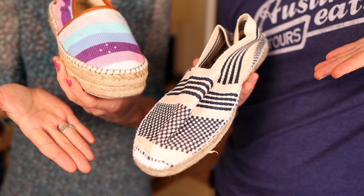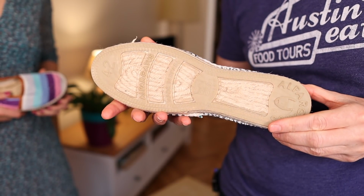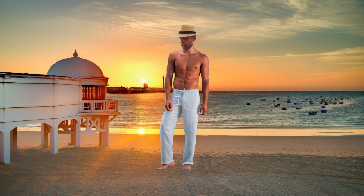So the tops of them are made of canvas or cotton, and the bases are made of esparto grass or rope. I mean, it can be a combination of things. Nowadays you'll get a bit of rubber on the bottom as well. And for me, what they represent is my goal, my dream of living that true Mediterranean lifestyle that I aspire to, sort of waking up in our little shack in Cadiz. I slip on my espadrilles and push out the boat.